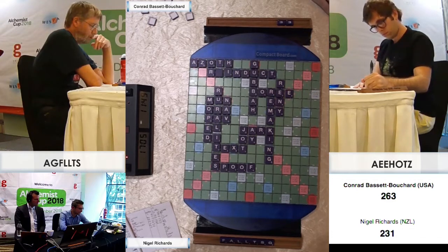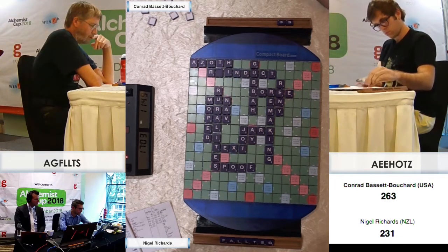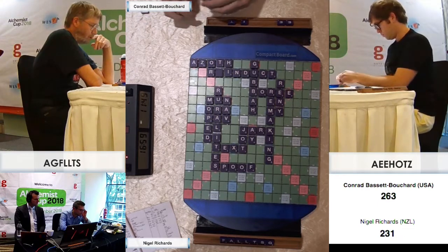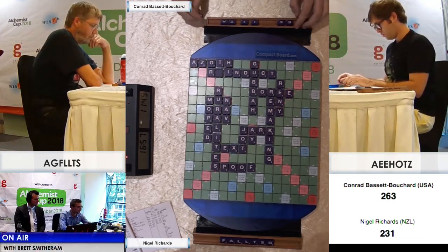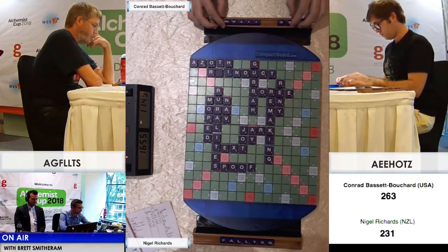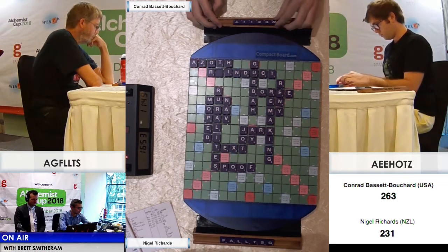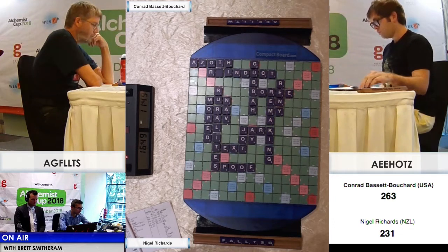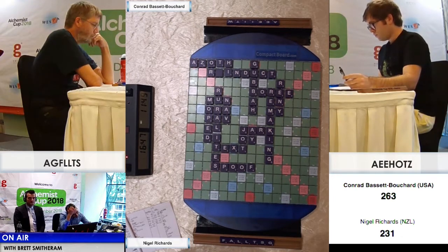The sim likes Azoth by about 7 points, like 2 win percentages, 91% versus 88%. It might be different maybe if the bag were more Val heavy, but it's just not that many Vals. There's a lot though.